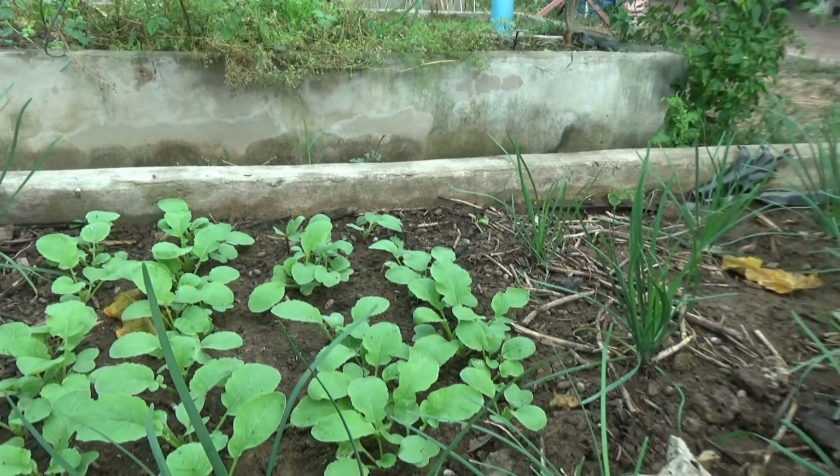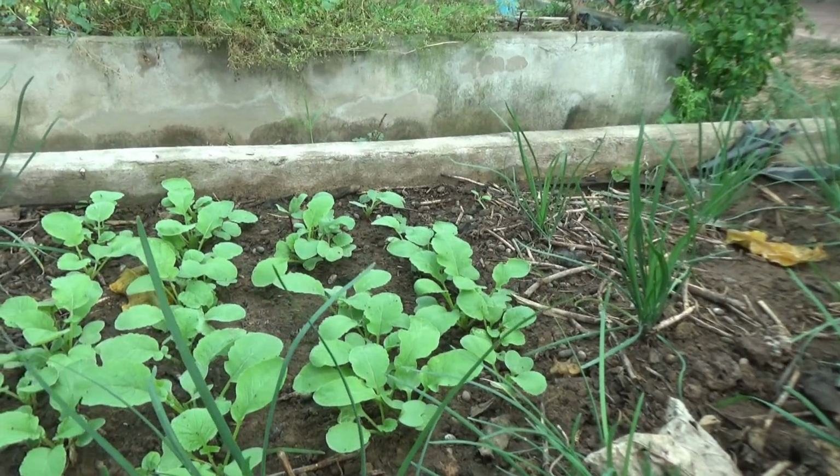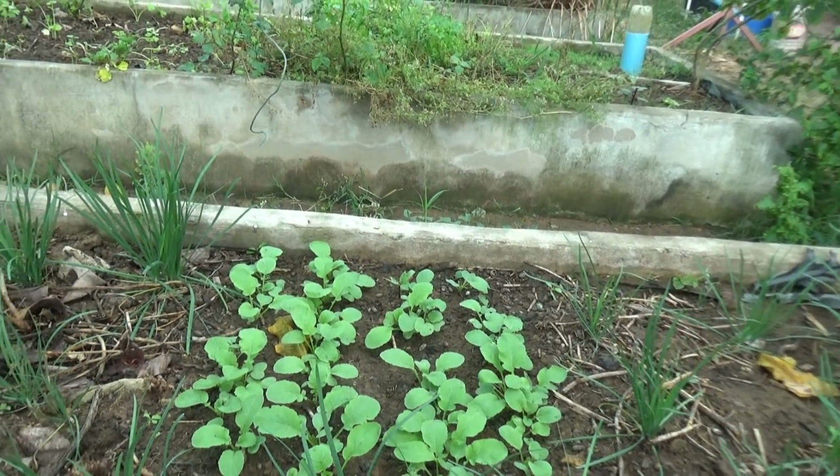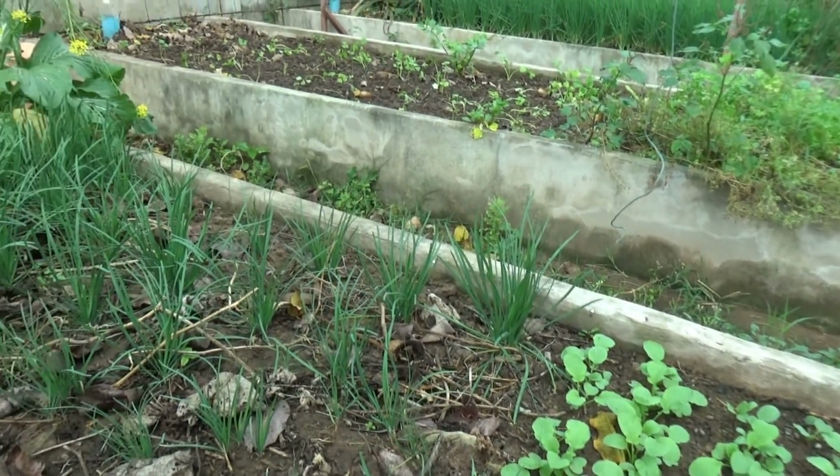This is a few radishes just starting to bulb up now. Just starting to get some red on them. Be a little while yet. A couple more weeks maybe.